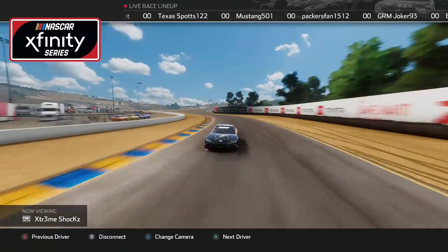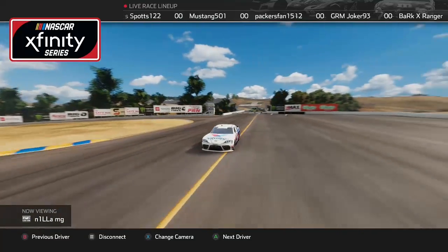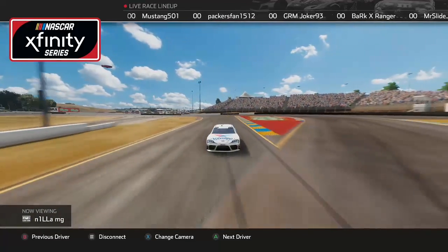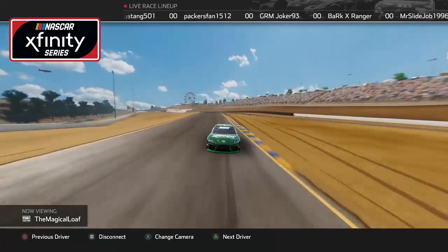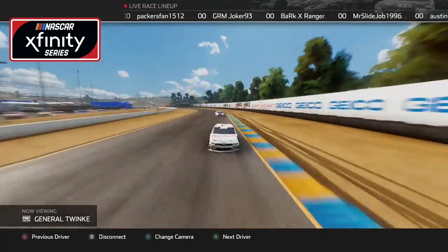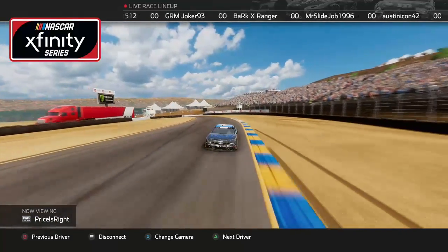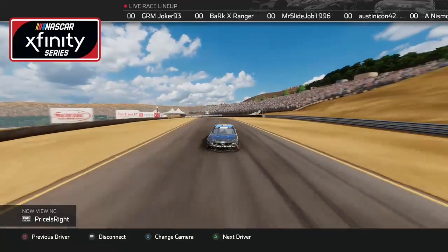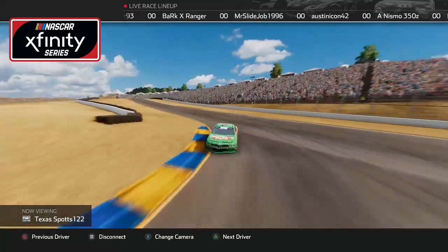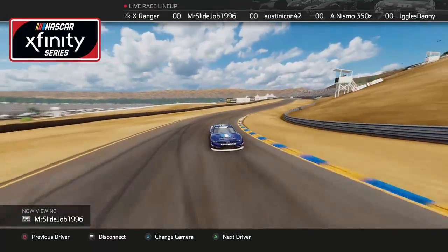Nismo getting a little loose in the turns here. As Nilla, one of our drivers, hasn't had a win yet, but he would sure like one. Everyone wants a win. Meanwhile, we got the Price is Right. Can't quite see that car number. Hold on.